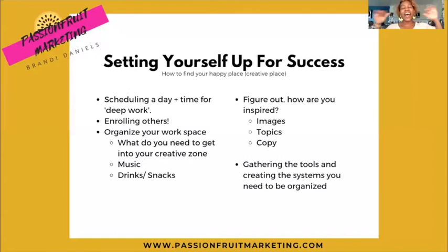You just that quickly have gone out of flow. So you want to make sure that whatever it is you need to help you stay in that focus zone is within arm's length of you. So again, that could be snacks, coffee, bottled water, pens, extra pens, markers, highlighters, paper, copy paper, making sure you're secure with ink in your printer. Everything that you need to be successful.